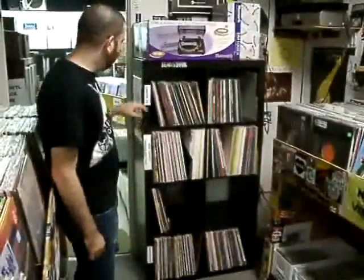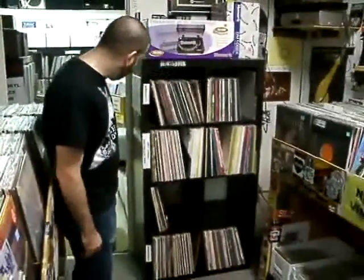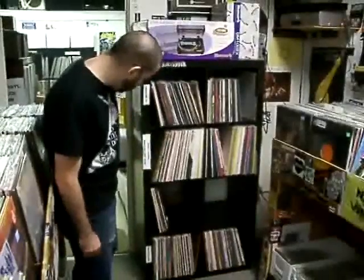Added this shelf. All the 10 inches are over here now, as well as everything that's on Soul Jazz Records and Honest John's, and then the very bottom is compilation.